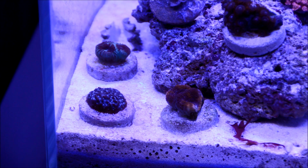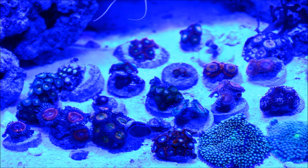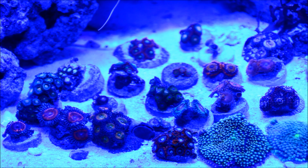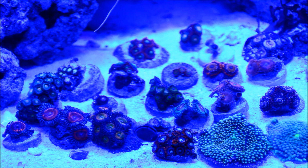The freebies I got from Aqua SD. Basically, if you order a lot, they'll give you some freebie ones, and it's pretty awesome. They are looking really nice. Alright, it's not picking up the full color, but you can kind of get an idea. I switched it to just actinic lighting, and a lot of these are really popping out in person, but it's very hard to pick it up on camera.